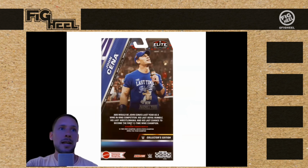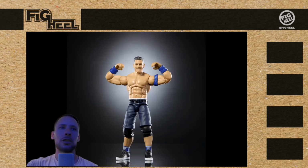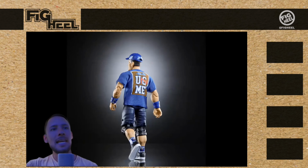Love the Cenas right now. And let's see, is this from? It doesn't really say, but I do believe this is from the Raw on Netflix debut. Looks good. I just hate that head with the hat. It looks so bulbous and just popping off. It does not look right. But gotta get it. It's collector's edition. Cena's last year, or so we're told. Can't wait to see where this all goes.